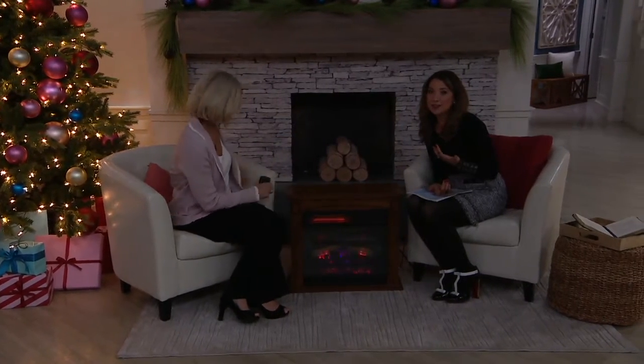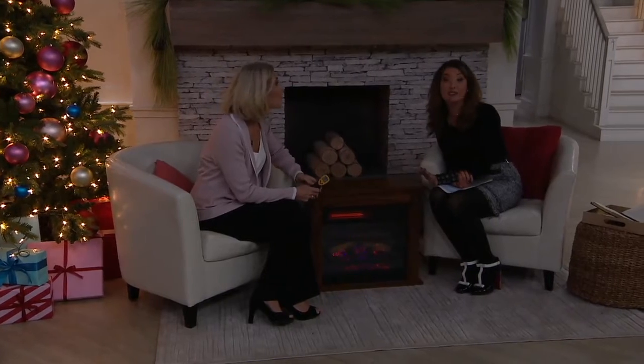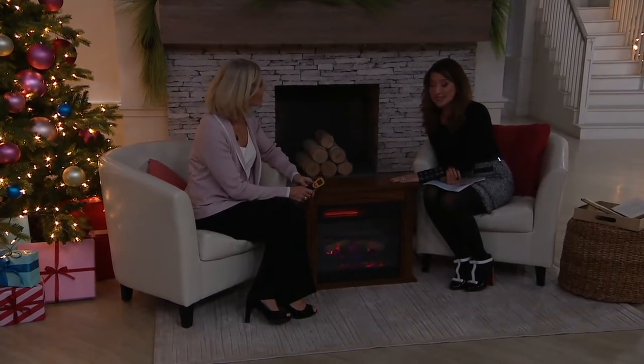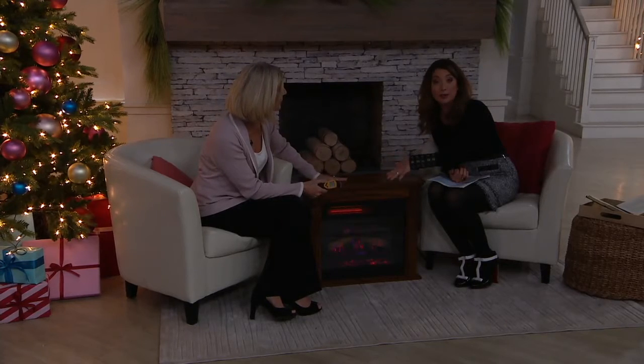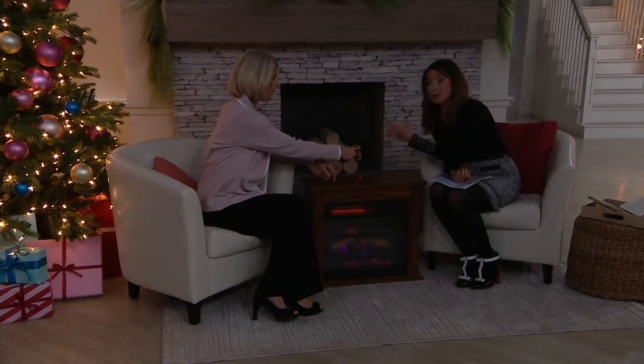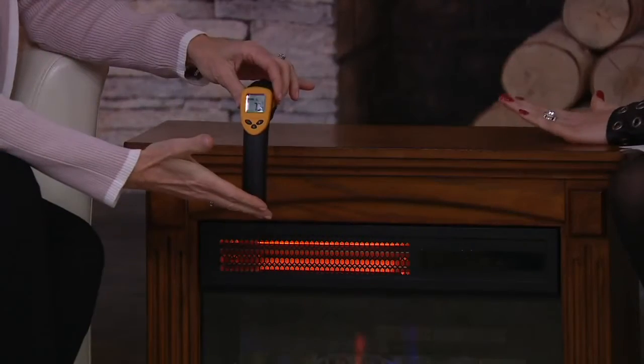Well, and in my house, we had a wood-burning fireplace. You also couldn't get within 4 feet of it because it would actually physically burn you. Heaven forbid touching it. And I think this is so nice because if you needed to put something on here, maybe it's a little notepad where you take notes, maybe it's a lamp. I mean, it could be anything. It is cool to the touch.